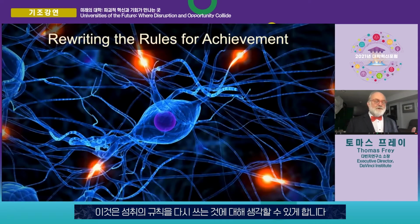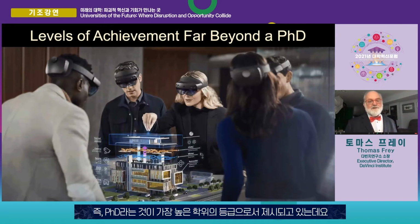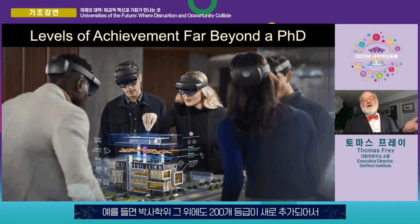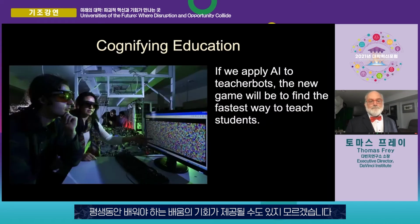Now, this opens the door for this thinking on rewriting the rules of achievement. So right now, the highest level of achievement you can achieve in colleges is a PhD, but by actually cognifying education, we will be able to actually have levels of achievement far above a PhD. There might be 200 levels above PhD. As we learn throughout our entire lifetime, this opens the door for far more opportunities than we could imagine.